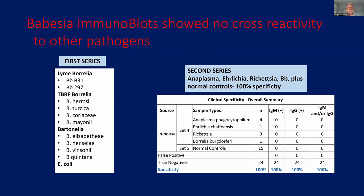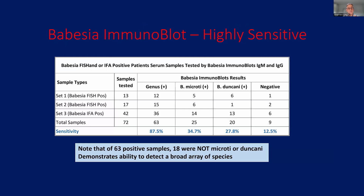Here's the first series. I tested Babesia ImmunoBlots in patients with Lyme B31, as well as a human strain 297, relapsing fever, Bartonella, E. coli. The second series against patients with Anaplasma, Ehrlichia, Rickettsia, Lyme, and normal controls. Specificity is 100% in all these things. So if you get a positive Babesia ImmunoBlot, they have Babesia.